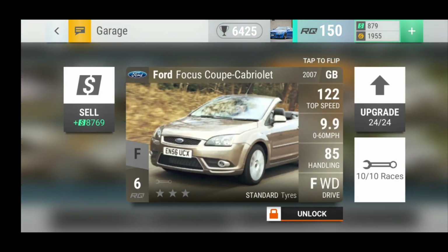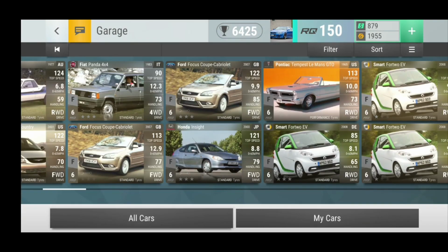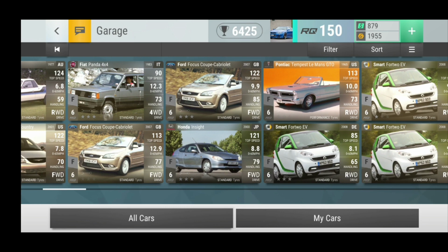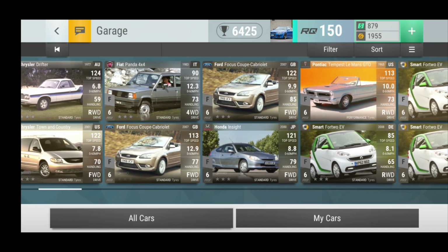And then we have the Focuses. Now these are really good. I really think you should keep 2 at least of these. I have one maxed, which is Max 23 Max, and as you can see it's 9.985 medium ground clearance. It's pretty good, it's a pretty good car. You can see the top speed is not too shabby either, at 122 is pretty good. So that's why I think you should keep at least 1 or 2 of those as well.